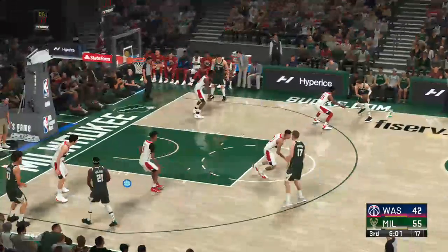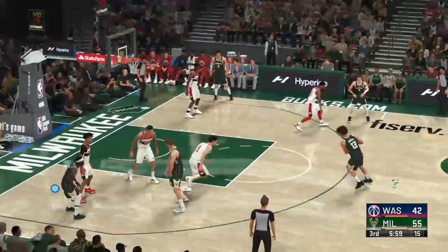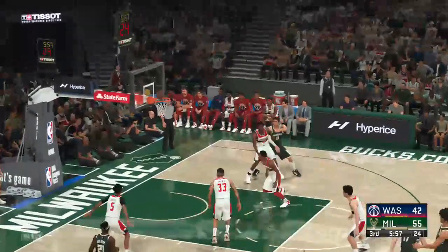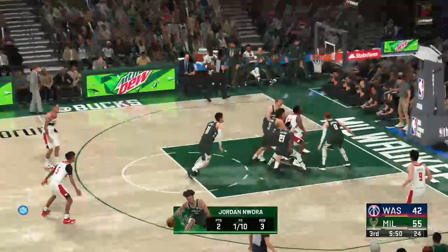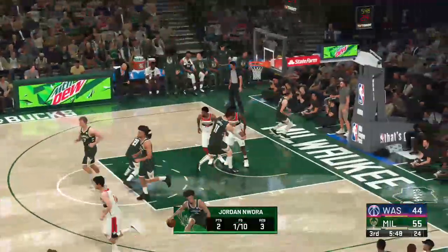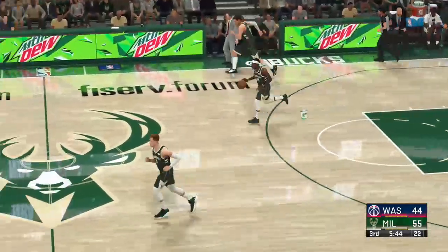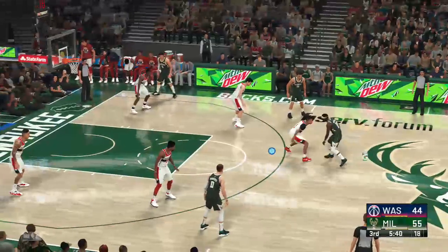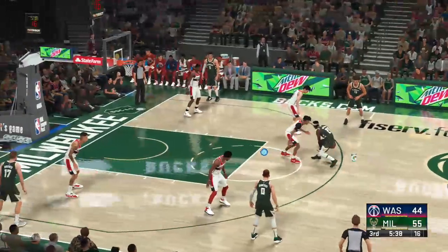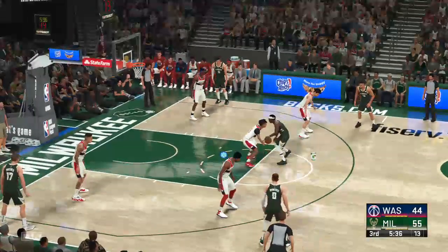Outside, DiVincenzo. Pass to Nora. Takes a 3. The rebound by the Wizards. Kuzma's got rebound number 5 here tonight. Well, he has to work harder to get a good high percentage look. I mean, he's been taking some bad shots. Who knows what this score would look like if he wasn't on his game tonight. Now here's Holiday, 11 points in the game.